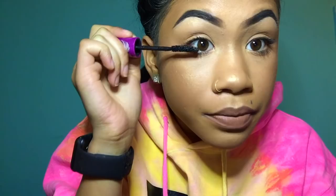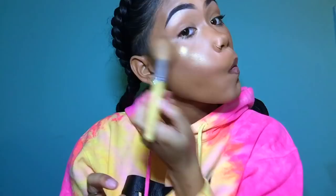And this is Maybelline the Falsies. Oh, got it on my face. And now I'm gonna blend this highlight. I just found this brush somewhere.